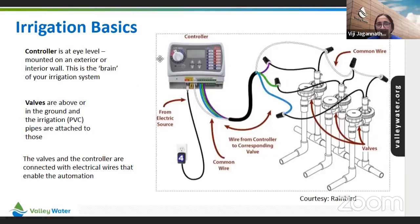And this is the controller. This is typically installed at eye level. And then there's wiring that goes from there into the valves. Controllers and valves are usually installed fairly close, because otherwise you're going to have to pull all this electrical wiring through a conduit and go way out there. But in a very large landscape, you will have conduits that carry the wires through.